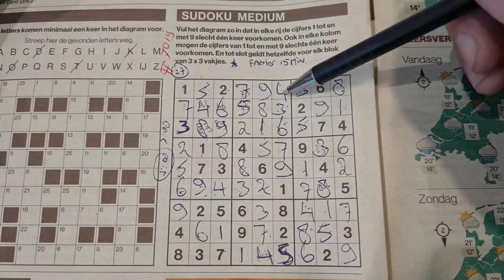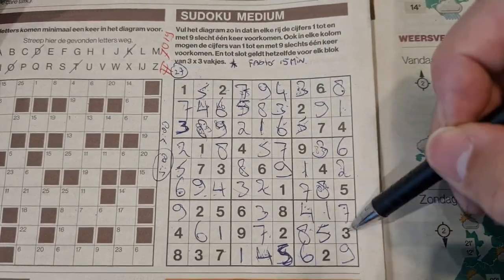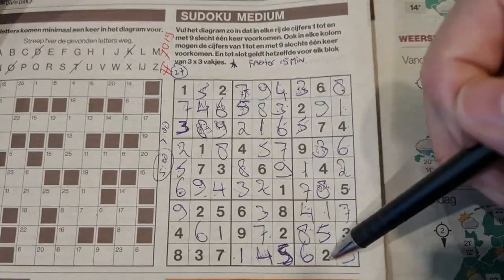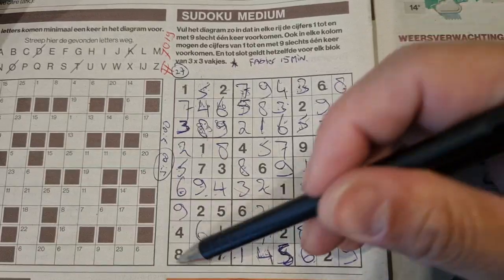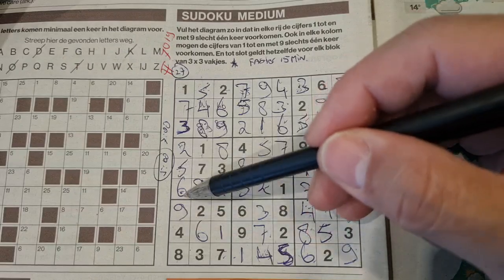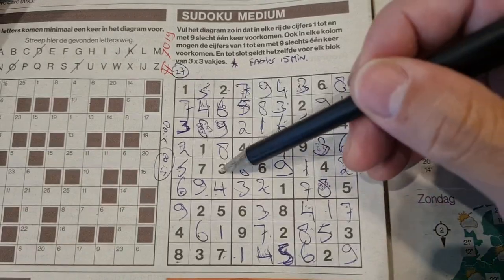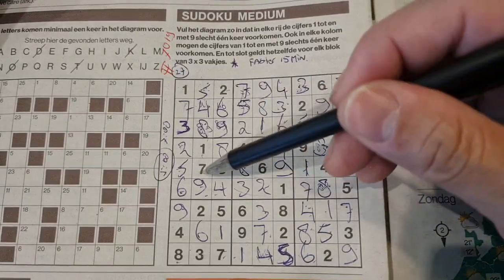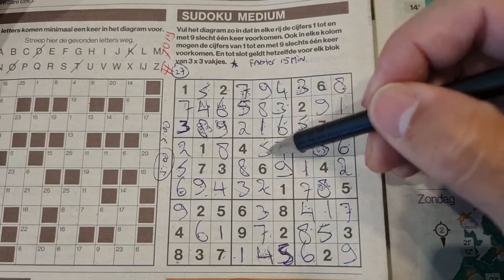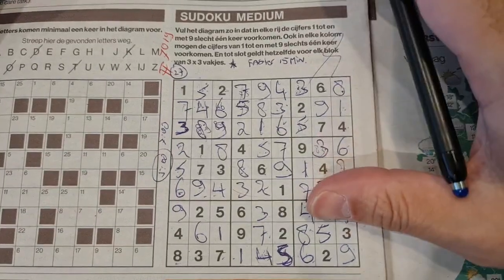1, 2, 3, 4, 5, 6, 7, 8, 9, and so on for each row, column, and box. Correct. 5 minutes.